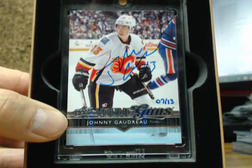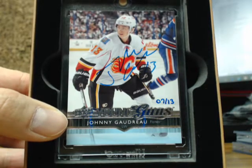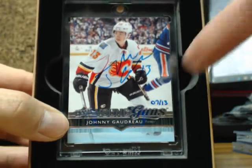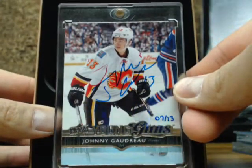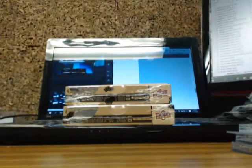And Mark, let me know if you are attending the Toronto Expo, because I know I got a stack here for you, too. I can bring it with me to Toronto here this week. Johnny, 7-13. Yeah, this one's been a good one so far.